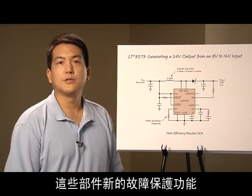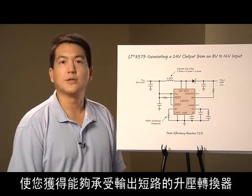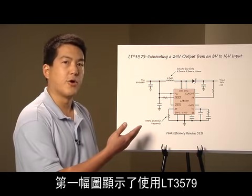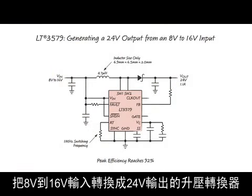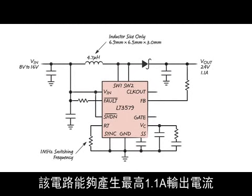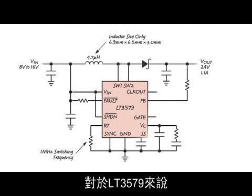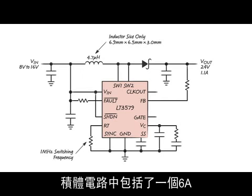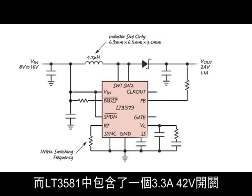The new fault protection features of these parts allow boost converters to be constructed that can survive output short circuit conditions. This first drawing shows an 8-volt to 16-volt input to 24-volt output boost converter using the LT3579. This circuit is capable of producing up to 1.1 amps of output current. Notice that the power switch is integrated inside of the IC. For the LT3579, a 6-amp 42-volt power switch is included in the IC, while for the LT3581, a 3.3-amp 42-volt switch is included.